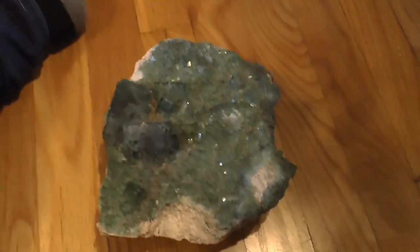And then you have these big old honker cubes here. Really, really cool. I love it. All right, let me put it back. Okay, there you have it.